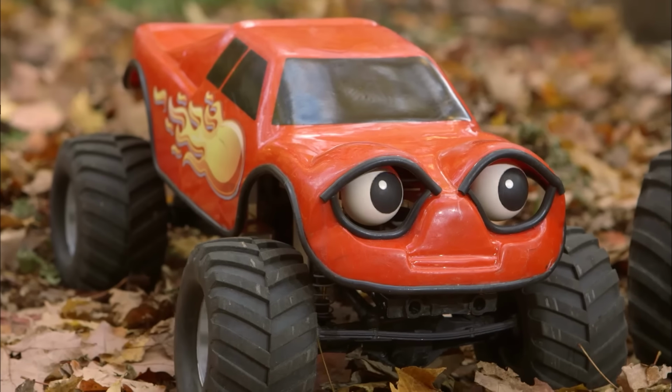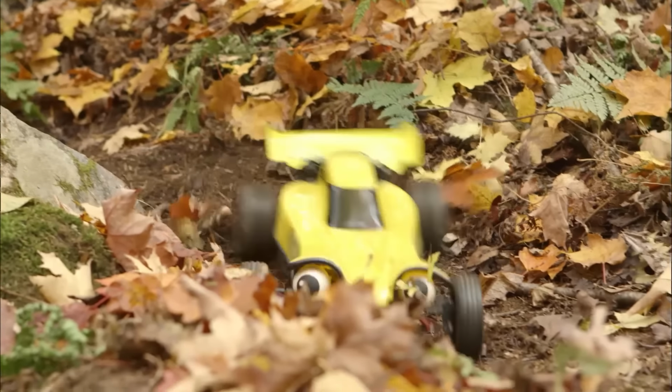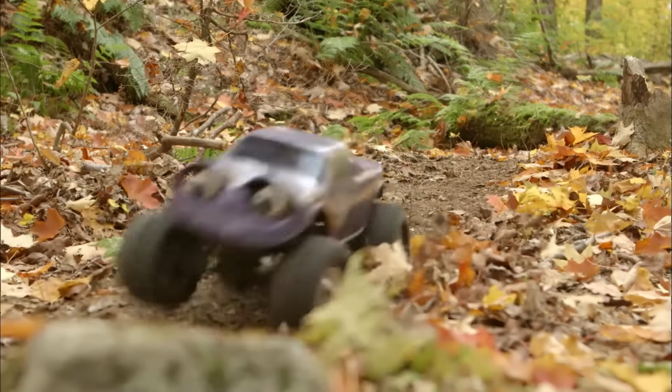No, I don't think so. Oh, there never used to be a trail here before. This is going to be great. Oh, wow, a new trail.